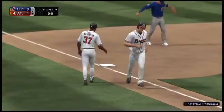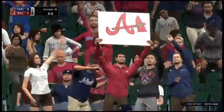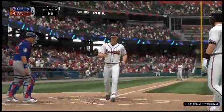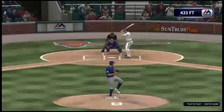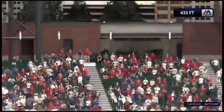So a solo shot here to left center field. Number 11 for him on the season. And the Braves are on the board. It's now a 3-1 ball game. Well, they're still down, but this homer right there might light a fire under the whole team. Give them a spark to climb back into this thing. We'll see if this gets them going.